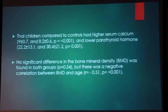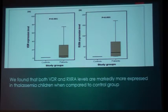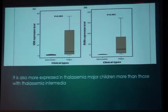We mentioned this already. So, we found that both vitamin D receptor and retinoid X receptor levels are markedly more expressed in thalassemia children when compared to the control group. And it is also more expressed in thalassemia major than in those with thalassemia intermedia.